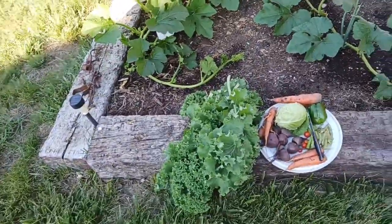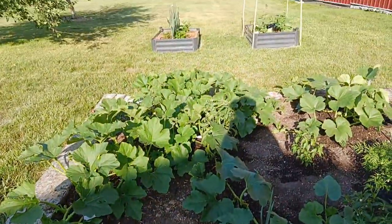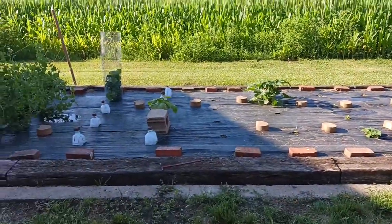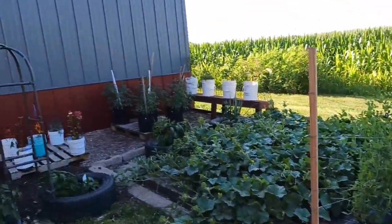Alright, so I picked some kale and I got the heads cut off, the beets and the carrots. Got everybody watered down, watered in. Got my makeshift cloches back on my okra. And I'm going to call it a day.